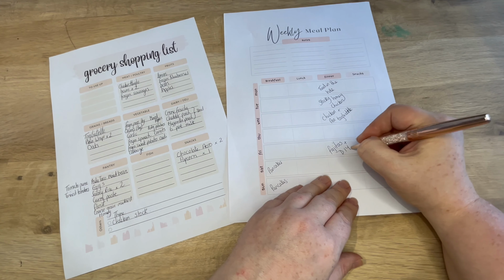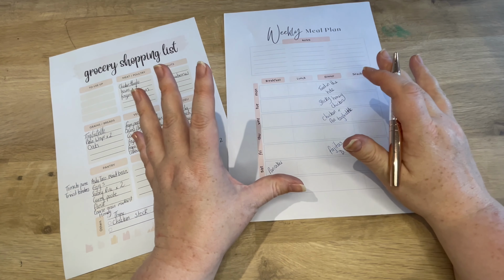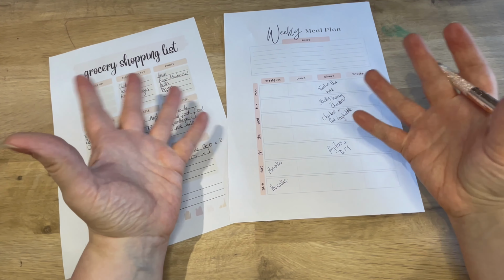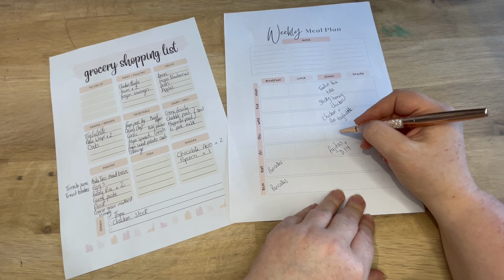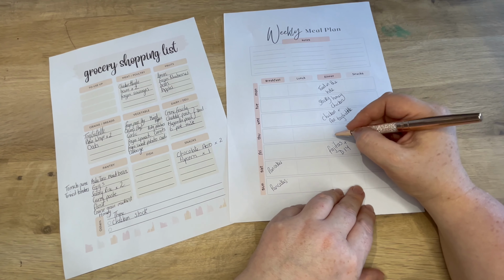DIY, I'm going to call them. And then it's just a night where I don't have to stress too much. Most of it can go in the oven, pull it out, throw it on the table, easy peasy.